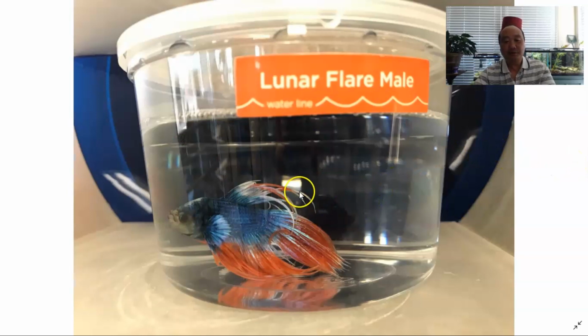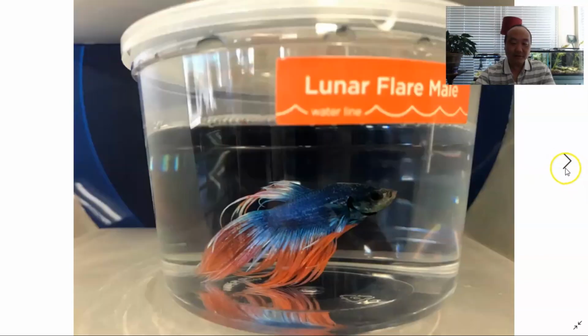Very different looking one is the Lunar flare. I suppose it looks like a lunar, well, there's no such thing as a lunar flare, I don't think, but it looks very nice, very shiny, bright, metallic, a mixture between the blue and the red finish. I like how that red comes right off that white right there, and the red comes right off that. Very nice looking fish.